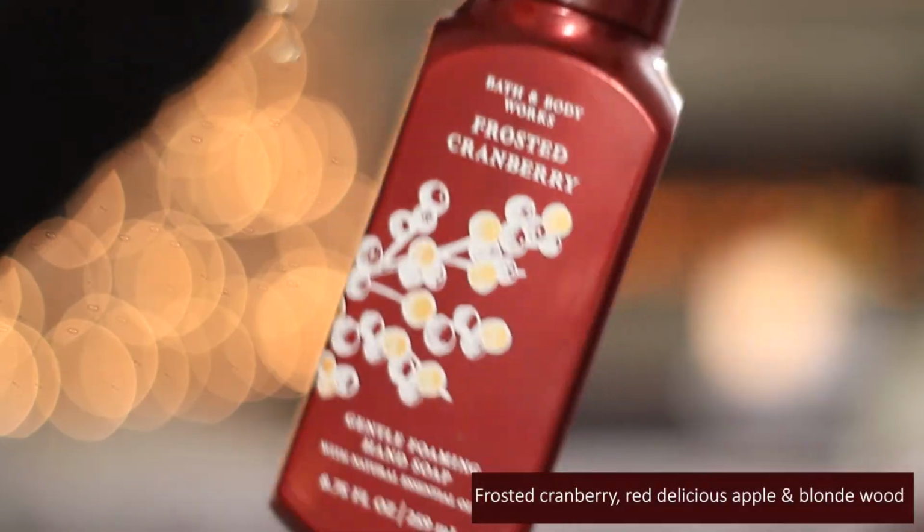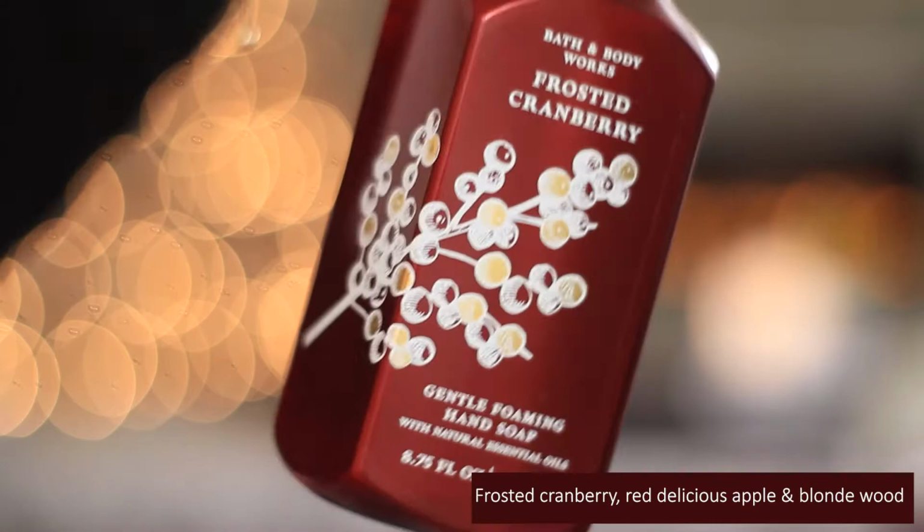All right, so let's go ahead and get into the ones that we actually picked up today. The first one that we picked up is the Frosted Cranberry. This one's a good smell. It's not my favorite, but it's not the worst. I just smelled it actually now. I didn't smell it when I was in the store, only because we were drawn to the package. This burgundy is absolutely beautiful.